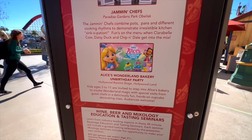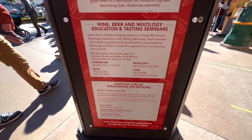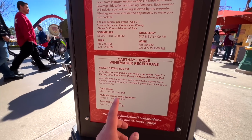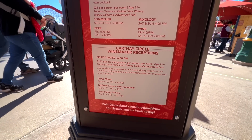So that's one thing that we've been wanting to do for quite some time. Also, the last thing that we have is the beer tasting, wine tasting, and all that stuff. There are some times up here if you guys want to check that out. And then there's also different packages, so you can keep that in mind. So yeah, keep all this stuff in mind, guys.